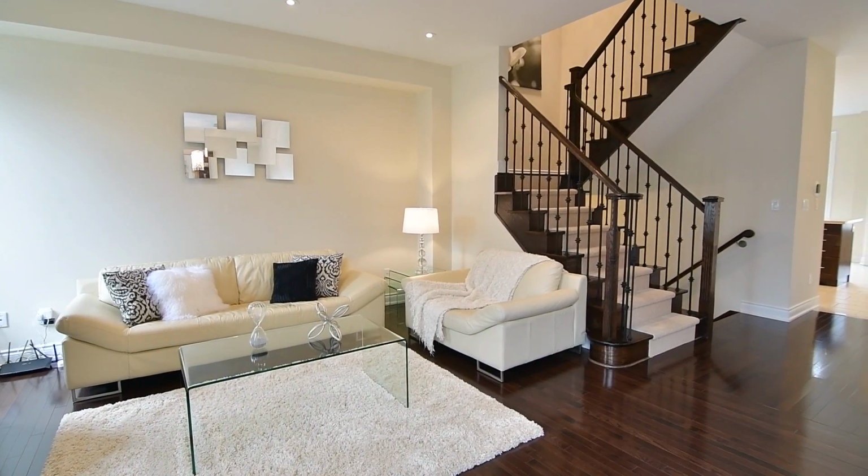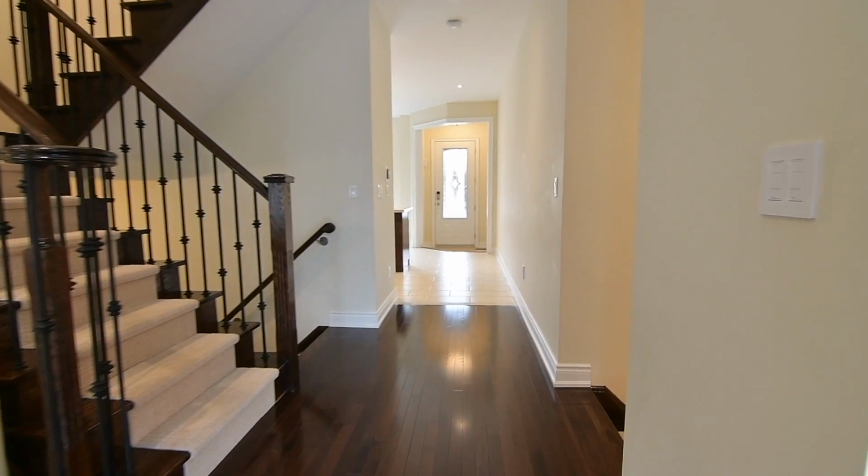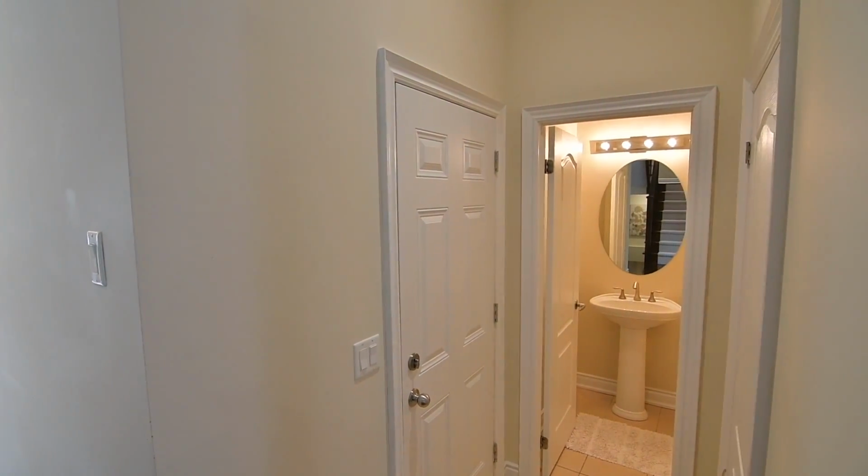The main level also features cellular shades on the 2 windows framing the fireplace and the breakfast room window, while across the main staircase is a sunken landing, off of which is the coat closet, access to the single-car garage, and a powder room with pedestal sink.